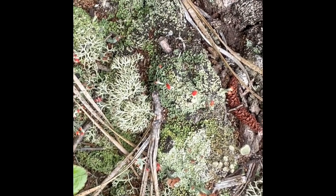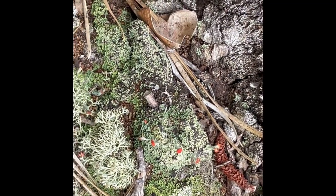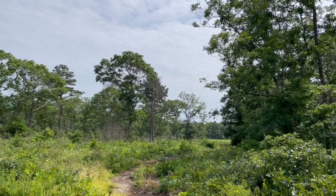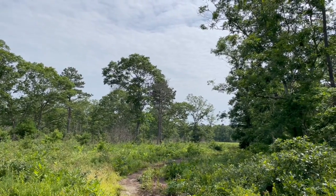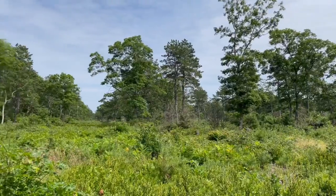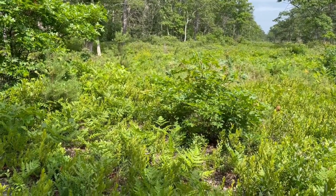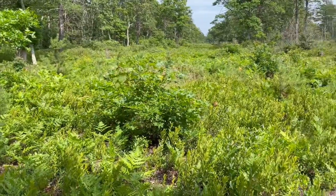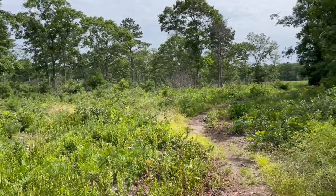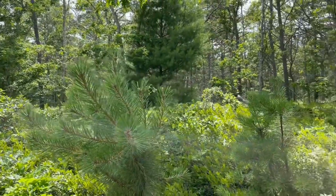Lots of tree stumps here, and there's all different kinds of lichen. But I love the British soldier. Can you see them with their red coats? I kept walking along the path that was open more, and I've left the last field and then started picking up all this new oak growth. You can see this was an old cut through here. Lots of oak, lots of bracken fern, lots of blueberry and huckleberry. The huckleberry berries are still green. Huckleberries are good, they're a little seedy. But there's a lot of them here. There's still some of the indigo or rattlesnake weed, some young pitch pine trees here.